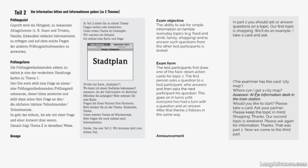And then the examiner will ask, would you like to start? They will just ask one of the participants. It doesn't matter. Everybody has a turn. Please take a card. Ask your partner. Please keep the topic in mind, okay? Don't forget the topic, very important, okay? Please keep it in mind. Shopping, thanks. Our second topic is weekend. Please ask again for information. Thanks, that was part 2.